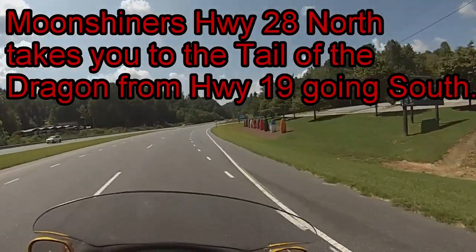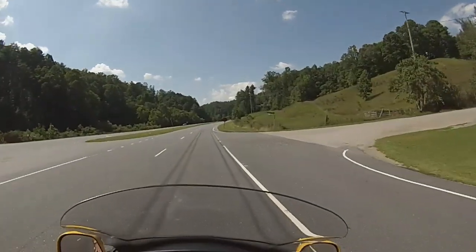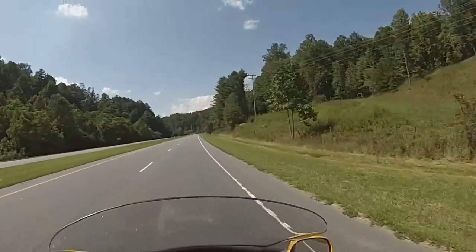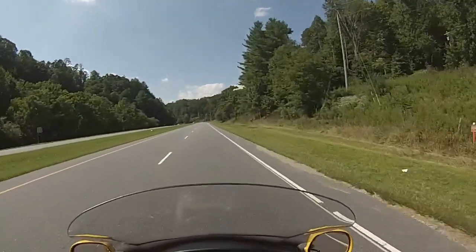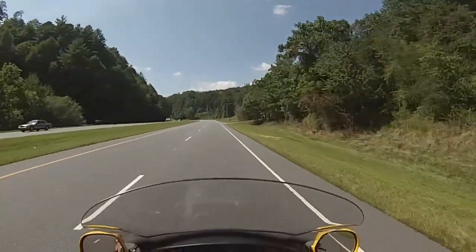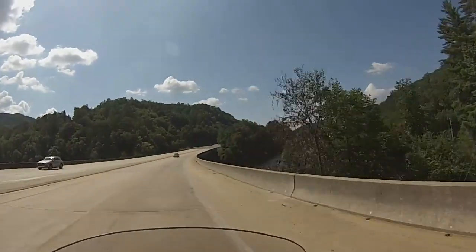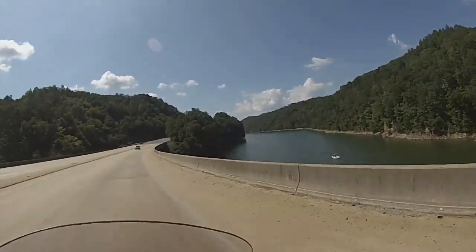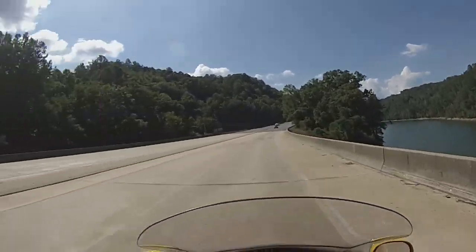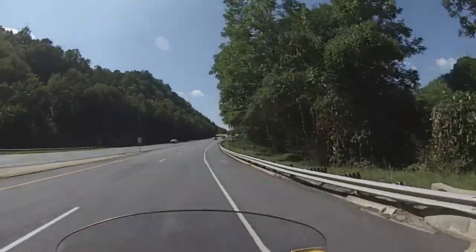We're on Highway 19 southbound, and we're going to Highway 28. Highway 28, which is the Moonshine Highway. There's the Little Tennessee River right here. That boat out there, and what a wide river. Tennessee River.